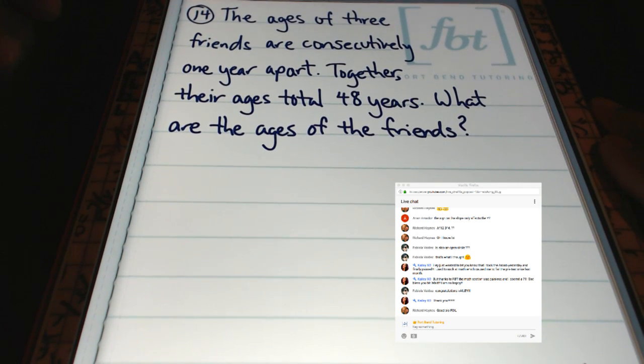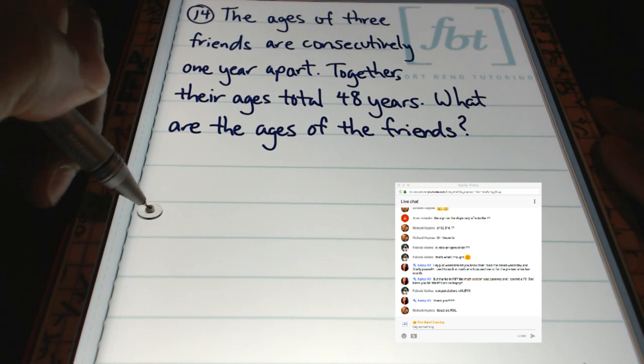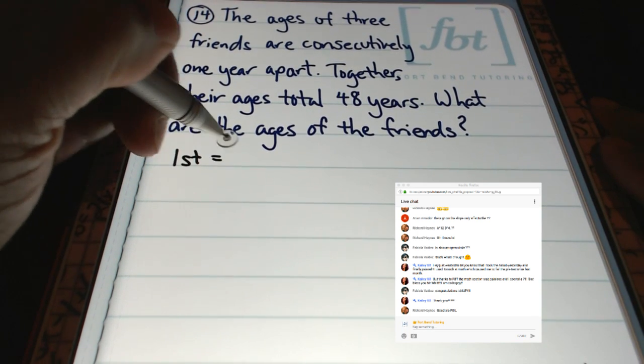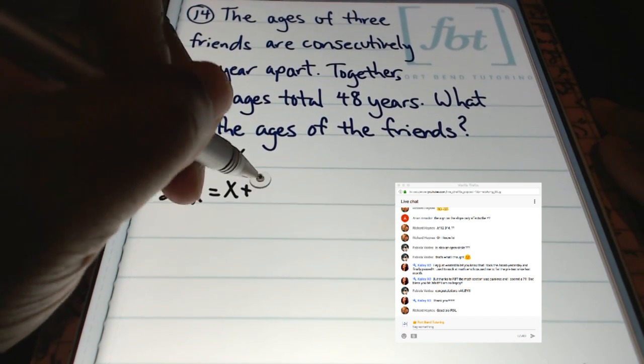So what we're going to do first is define the friends. We'll define the first friend as lame, the second friend as lamer, and the third friend as the lamest. No, I'm sorry. We'll say the first friend will be X. The second friend will be X plus 1.